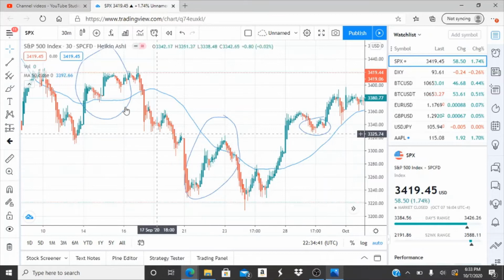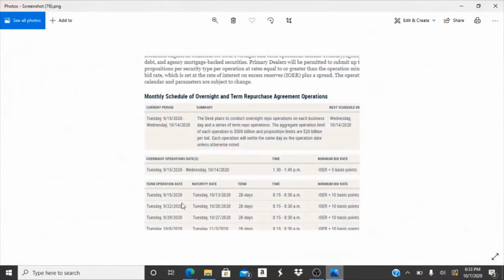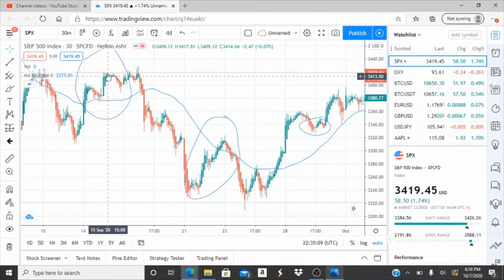But here we are with one of the first pumps in the scheduled dates pumps. So the first one, since the last time that they had released this, they released this on September 14th, and the next one's coming up on October 14th, which is like a week from now. And on the 15th, they scheduled it. And as you can see, this is the 14th, and the 15th is this big green bar, and it rose up. So on the 14th, we were at around 33.84, and it rose up to 34.20.